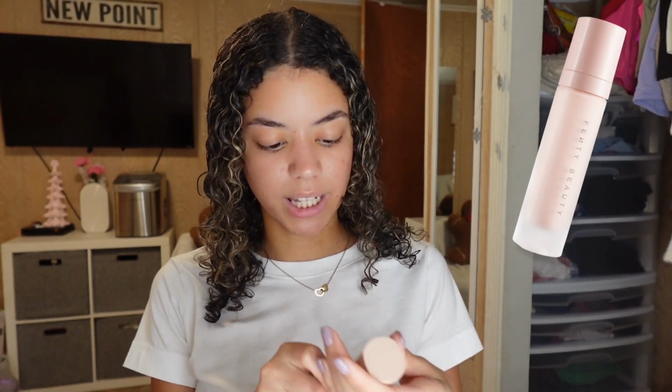Let's get started. I already did my skincare, so we're gonna skip that part. First thing I want to start off with obviously is primer. I got this in a little set. This is Fenty Beauty, their Soft Matte Pro Filter Instant Retouch Primer.